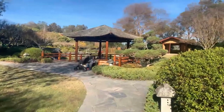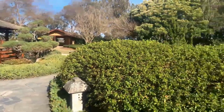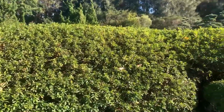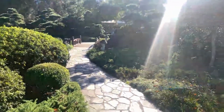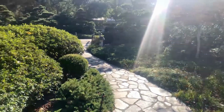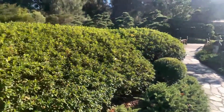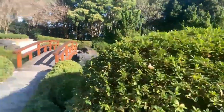On either side of us we've got azaleas and Japanese box. So this is the box. Oh no, this is the azaleas on this side. They will come into flower generally around about September, October. The smaller shrubs beneath the azalea, that's a box there. It's been shaped beautifully, meticulously pruned.